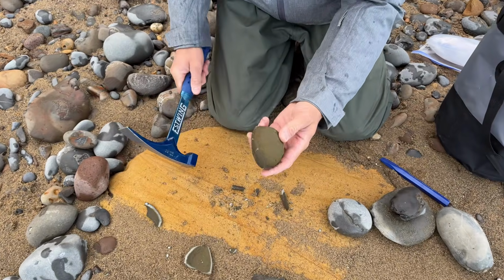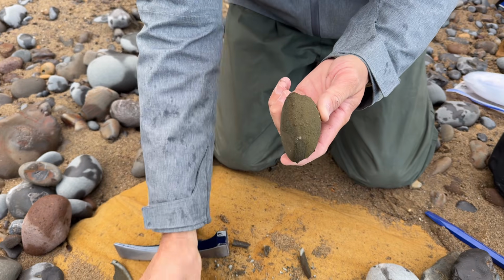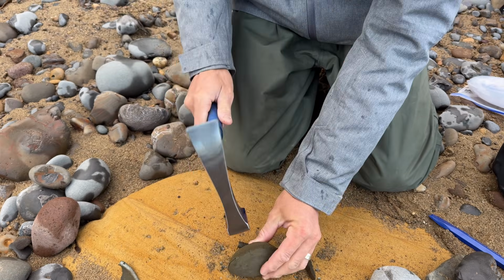I think it's one of those pyrite. Oh yeah, the little pyrite nodules that shine up into the little quote-unquote golden cannonballs everyone talks about.